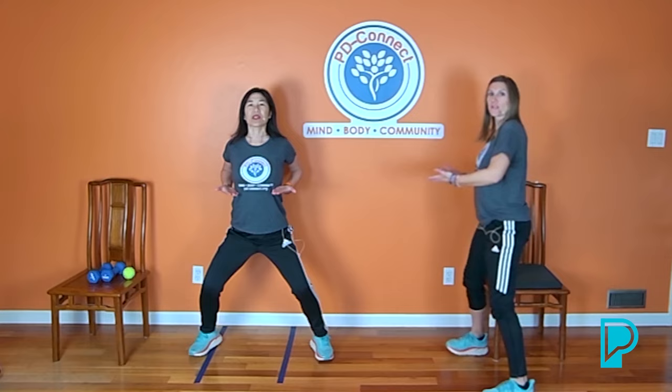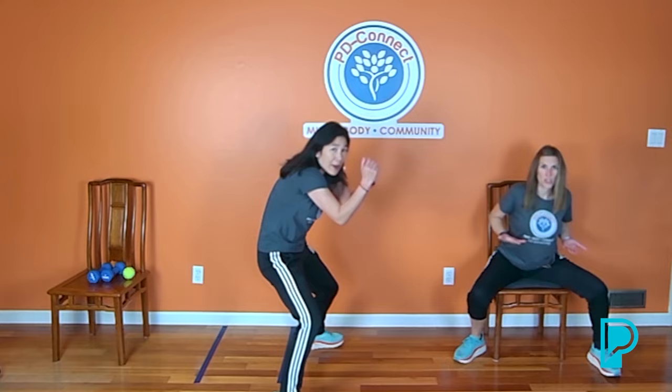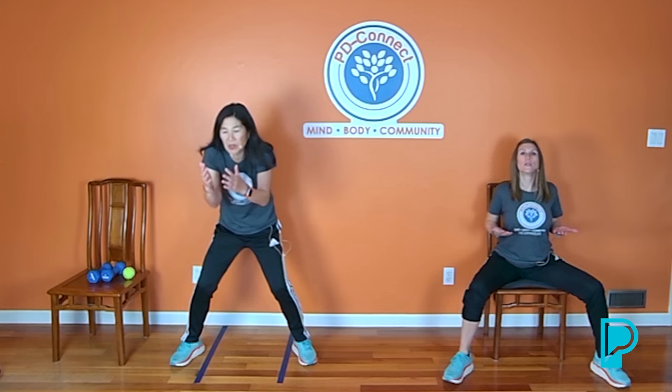Good. I'm never in this kind of position. For some of you, this is your normal position, so we want to be the opposite: chest out, and encourage this really great upright posture.